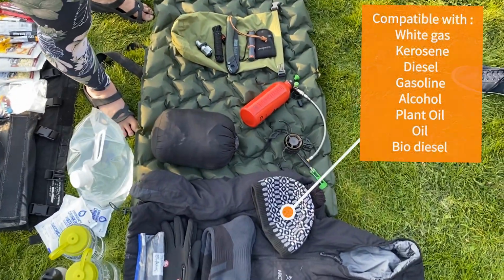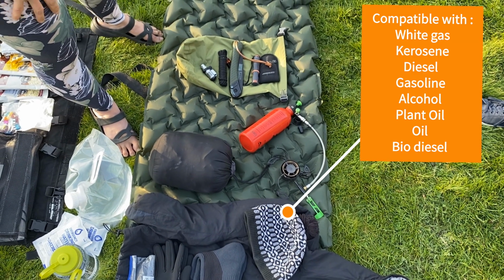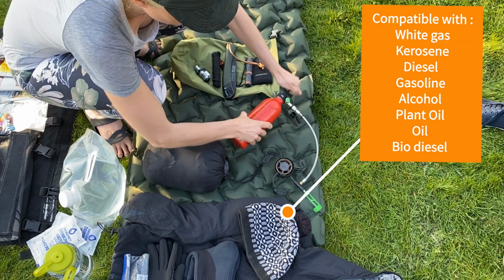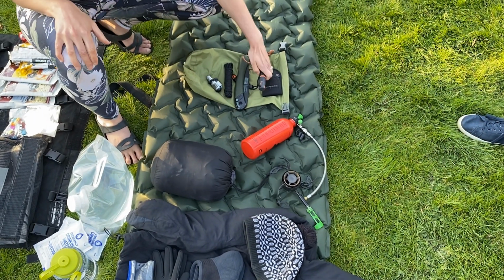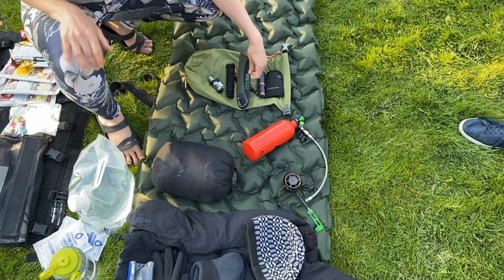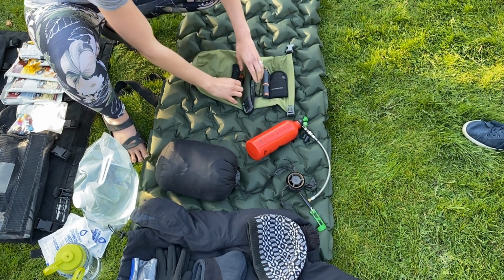And this one you can put multi-fuels in it, so you're not limited to just one. They're really, really handy. You just pump them to get the pressure right, and then boom, fire. Over here we have a Leatherman, a fire starter. We have a hand saw here. There we go. Really handy.